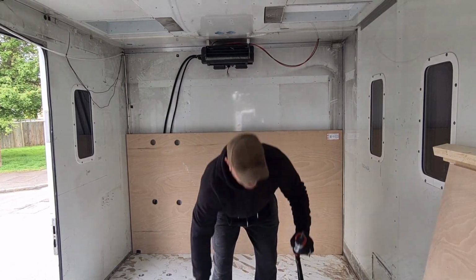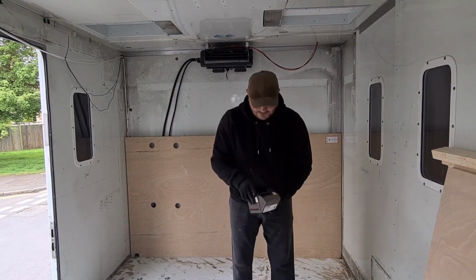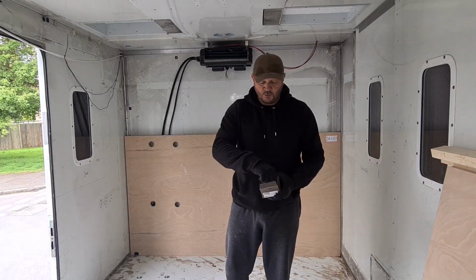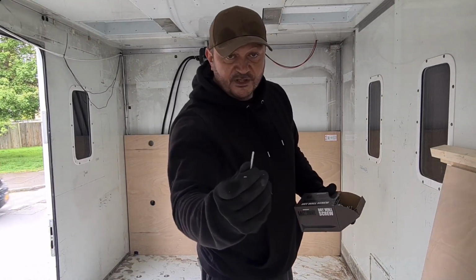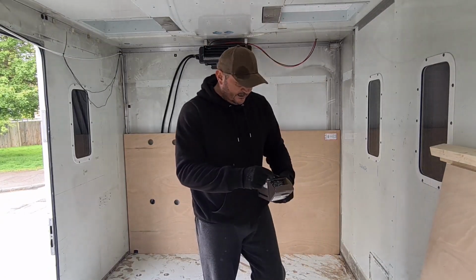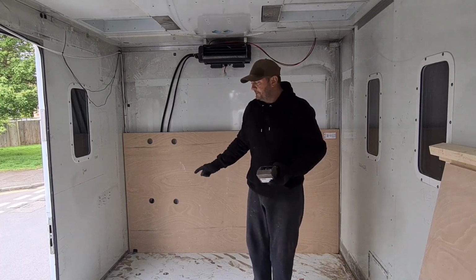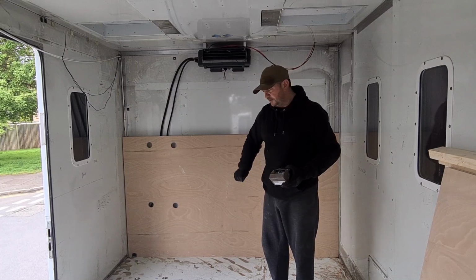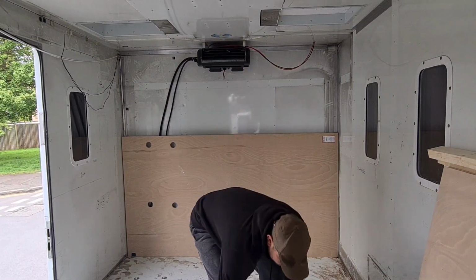I'm going to dot and dab this, and then I'm going to be using these Easy Drive. They're classed as a drywall screw, but they're self drillers, so they've got their own little drill bit on there, so I haven't got to pre-drill everything. These are 3.5 by 30s. We're going into 18mm ply, so just a little bit to bite into the floor until the bonding takes. Job done, sorted.